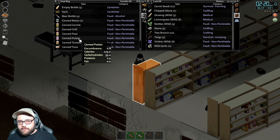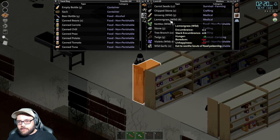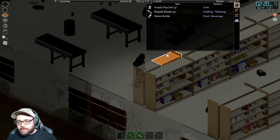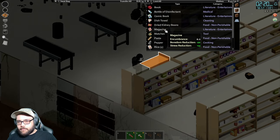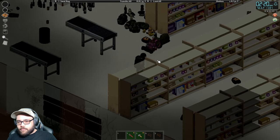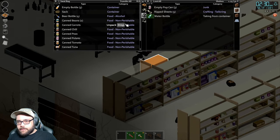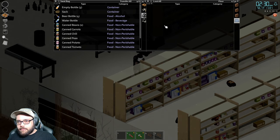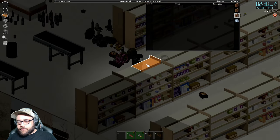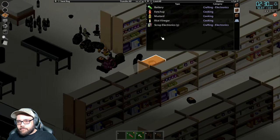Didn't I find any other forageables? No. Yeah, this is all my forageables. Ginseng we found, violets, and I found nettles. Can't really do anything with that. There's a bottle. Ooh, water bottles in here. Nice. Take that. And these two. I'm gonna fill up all the bottles and just store them by my bed.